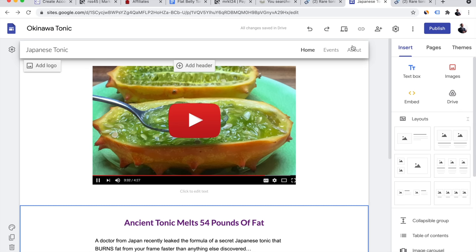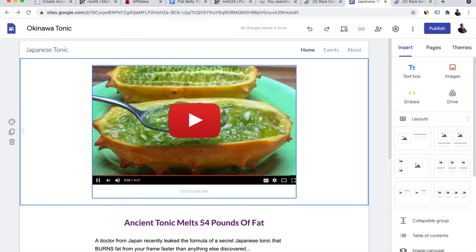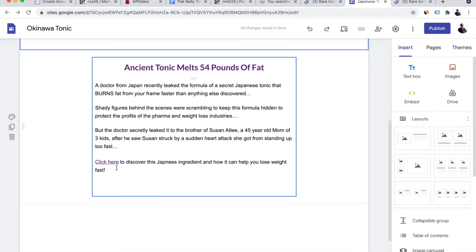We want to delete these buttons. We don't want people to click anything but our affiliate links. This is our affiliate link here with the image, and then this one right here.